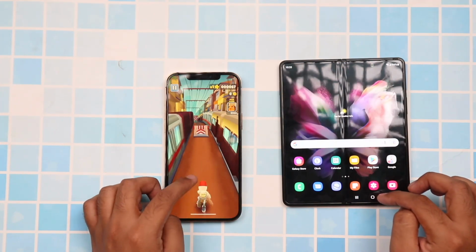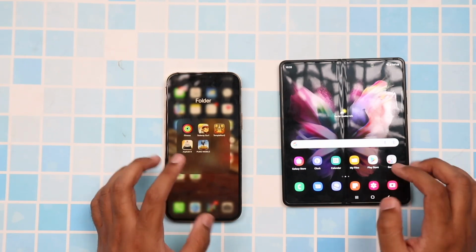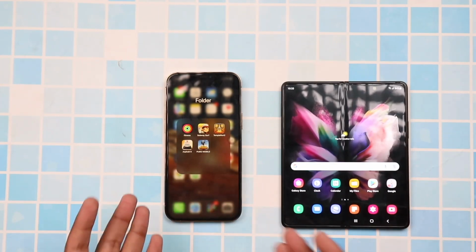I'm pretty impressed mostly with the iPhone because it's a year-old phone and it still stands up to the Fold 3, which just came out 2 weeks ago.